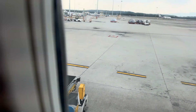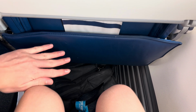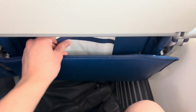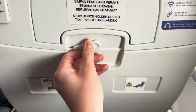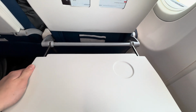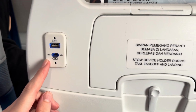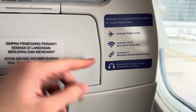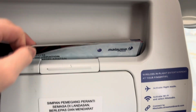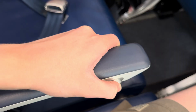Now let's take a quick look at the seat features. Legroom is solid, I believe it's about 30 inches. There's a standard seat back pocket which contains a sick bag, and also a standard tray table which you can adjust back and forth but you can't fold it. Then there's a relatively fast charging USB-A and USB-C port. Here's a device holder, and just up here there's a literature compartment. The seats don't feature adjustable headrests, but there is some recline.